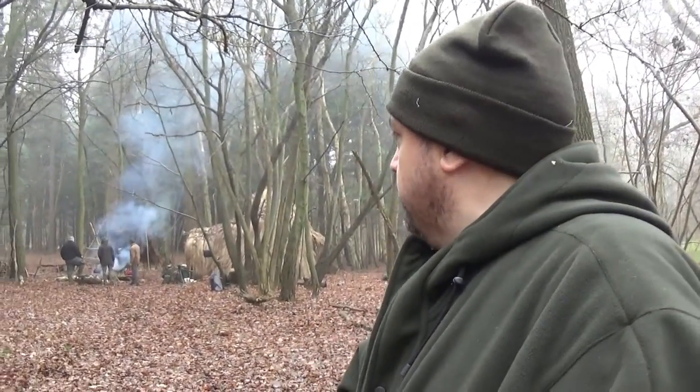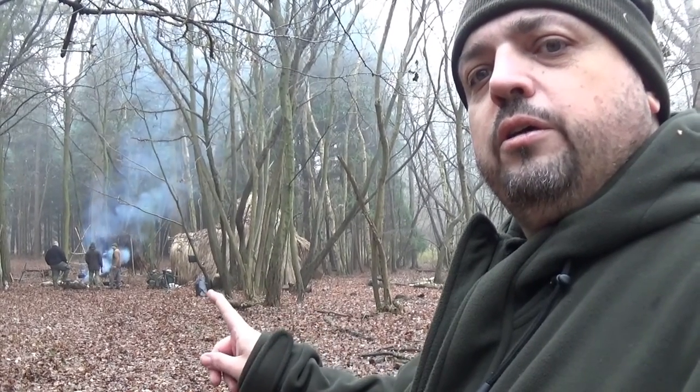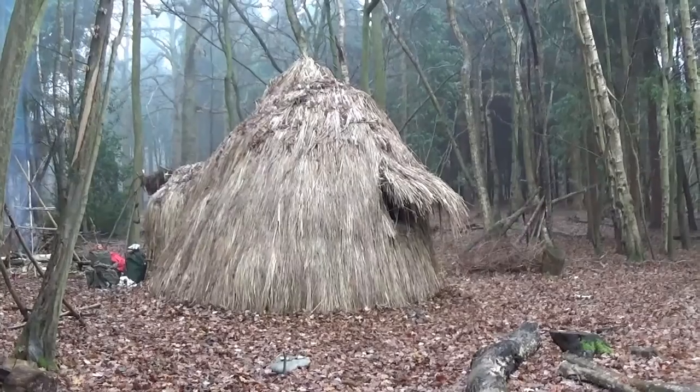We'll show you around as well. I'll take you down this way, and you can just barely see here is the primitive shelter that they've built. I'll take you down and we'll get some better looks of it. Alright, so I'll bring you back in a second after I relocate down.